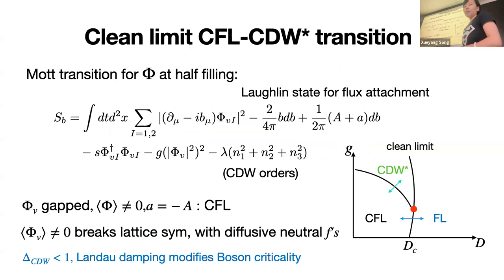So we briefly mentioned the transition from the composite Fermi liquid to CDW states. It's very similar to the fractional quantum Hall to CDW transition, again described by the condensation of the vortex field. And now at filling 1/2, we have 2 degenerate vortex species. The feature of the CDW state is, although it's electrically insulating with symmetry breaking order, it also has a coexisting neutral diffusive spinon Fermi surface.